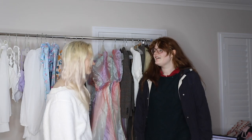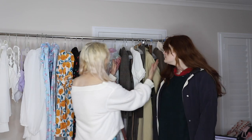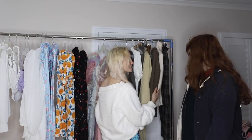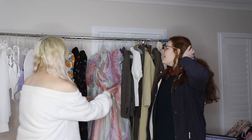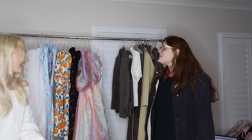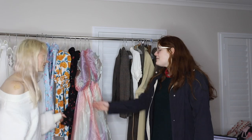Oh, you know what? What you're wearing matches this section of the rack here, which, by the way, is not part of today's video. Oh, I would have liked that. Dang it. That's a different video just there. Our video is this side onwards. Oh, the pastel section. Yes, I see. Not all of it. Are you okay with us doing this? Do you consent?